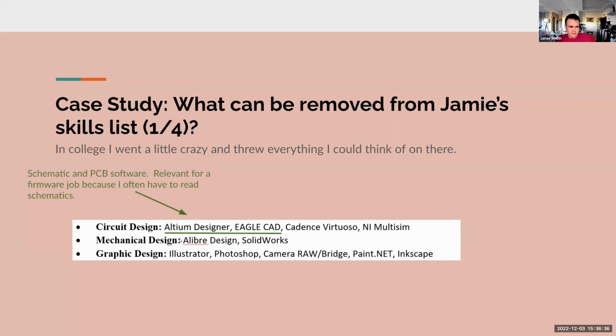Okay, so here's what I was thinking. Schematic and PCB software, Altium Designer, EagleCAD. For a firmware job, this is relevant because a lot of times I will have to look through schematics that other people have made and then write my firmware based on that. So for an embedded position, circuit design is relevant, though maybe for a backend developer, it would be less relevant.